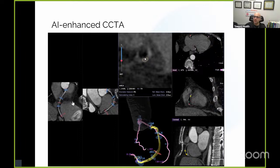But in general, from my perspective, this test has drawbacks. It comes with some extra radiation, which a CAC doesn't. CAC is a very low risk test. So this is a bit of new information you may not have seen before. This is called a CCTA. This happens to be the one we like, which is an AI-enhanced CCTA.